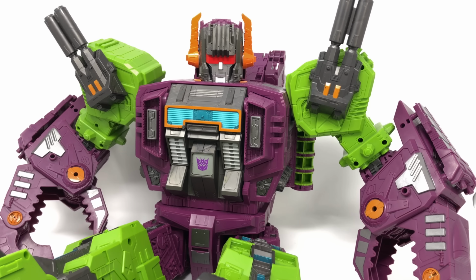This could potentially move to the first spot, judging how my opinion goes over time, but this is a really solid looking figure. I think the colour scheme looks amazing, it's incredibly faithful to the G1 cartoon. I think the articulation on this is probably the best we've ever got for a Titan class. This truly is just as articulated as some of your smaller figures. It's got waist joints, ankle rocker joints, all the joints that you could possibly ever imagine.